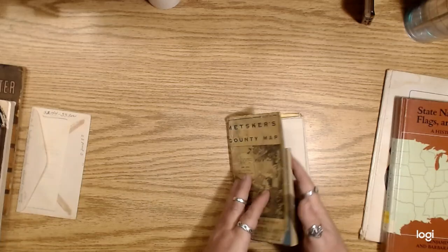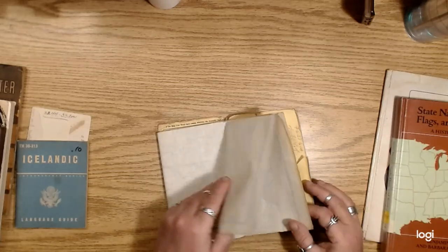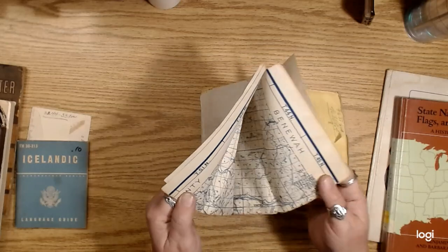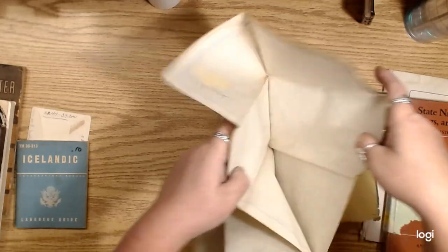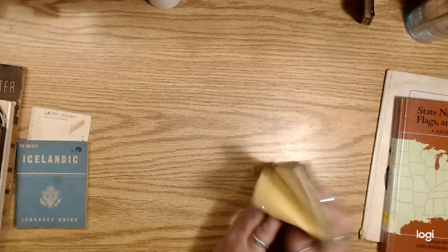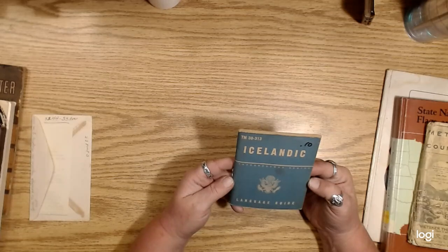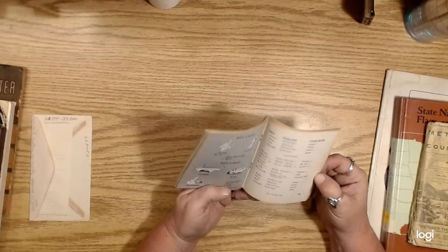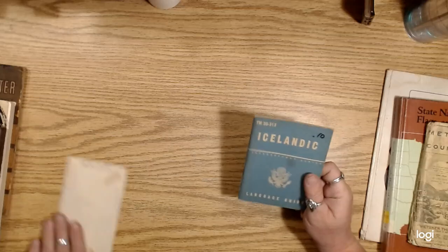Metzger's County map. Oh yeah, that's cool. See, it's one of those kind of maps. Okay, I don't want to open it because I don't want to have to fold it back up, but you get the idea. And then this is an Icelandic language guide. Huh. Interesting. 10 cents.